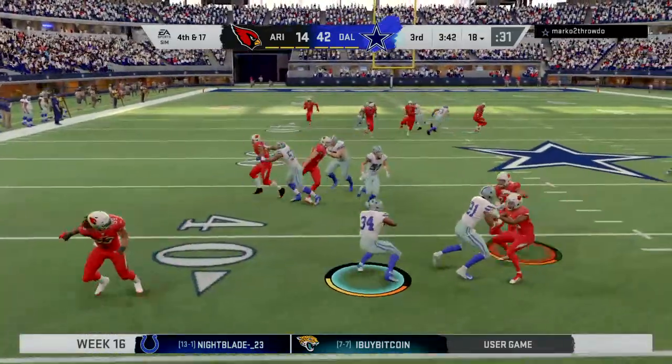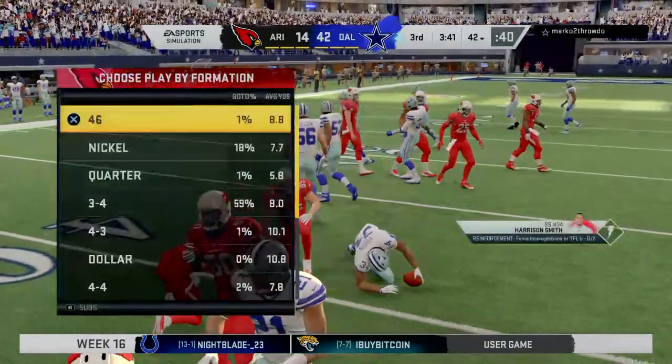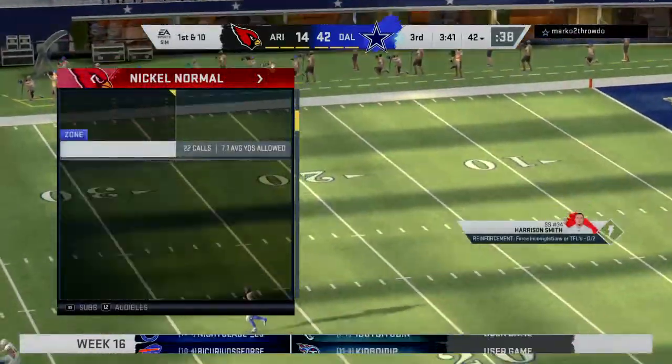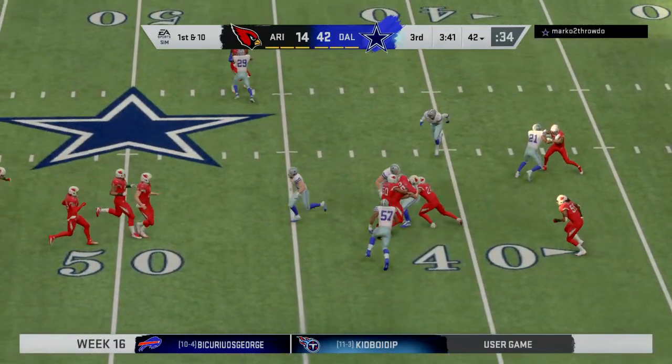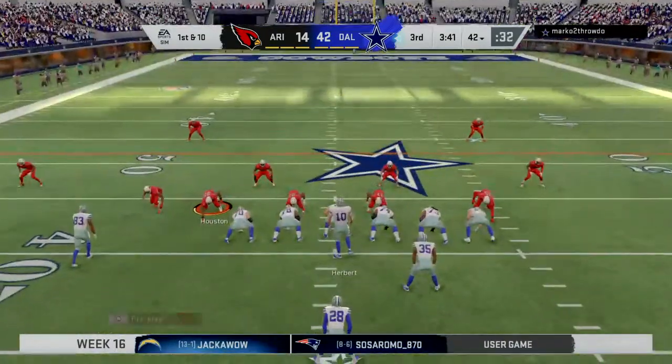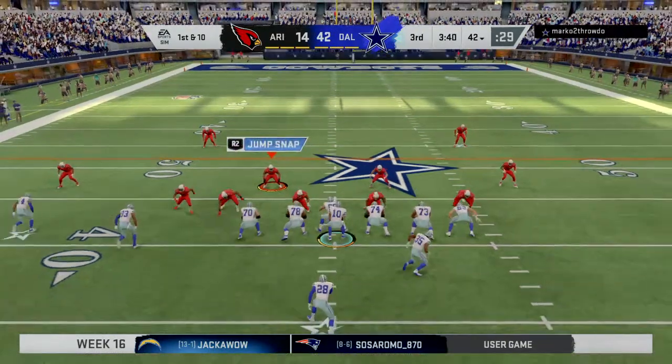Fielded at about the 28. A good return there, call it 13 yards. And the Cowboys will take over the football with a 1st and 10. About set for this next drive by the Cowboys offense. And last time out, another touchdown.